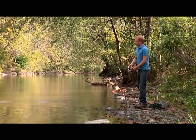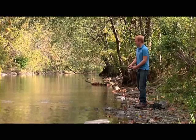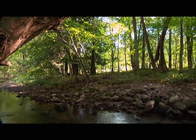Hey, did you know that the shade from trees near a stream keeps the water cool and the fish love that? Hey, I got one. See? Did you know that a strip of land like this running beside a stream is called a forested buffer?